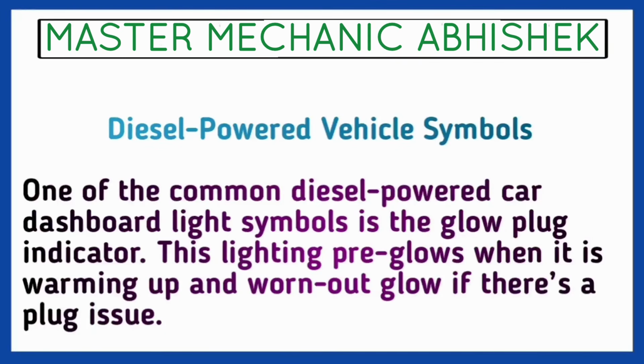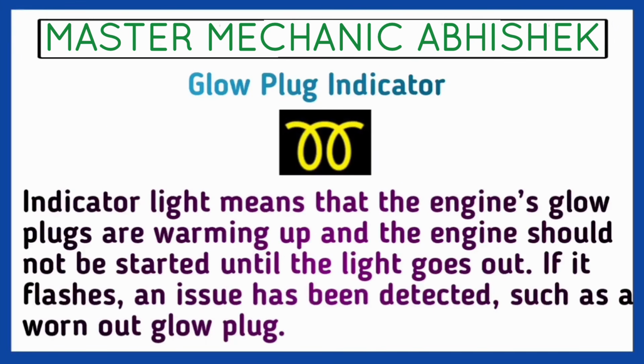Diesel-powered vehicle symbols. One of the common diesel-powered car dashboard light symbols is the glow plug indicator. This light pre-glows when it is warming up and flashes if there's a worn-out glow plug issue. Glow plug indicator. Indicator light means that the engine's glow plugs are warming up and the engine should not be started until the light goes out. If it flashes, an issue has been detected, such as a worn-out glow plug.